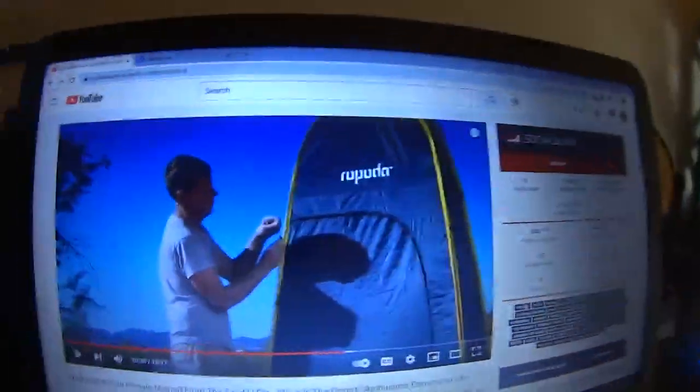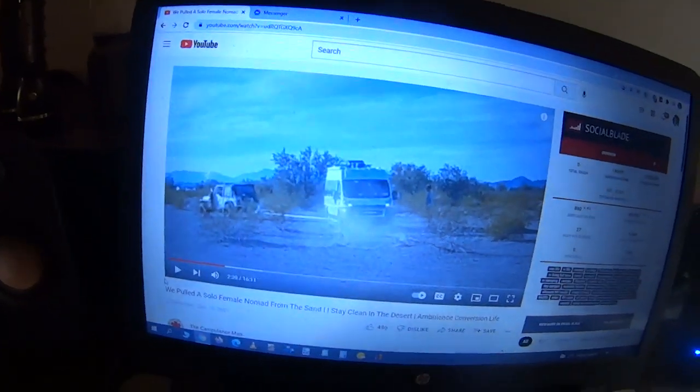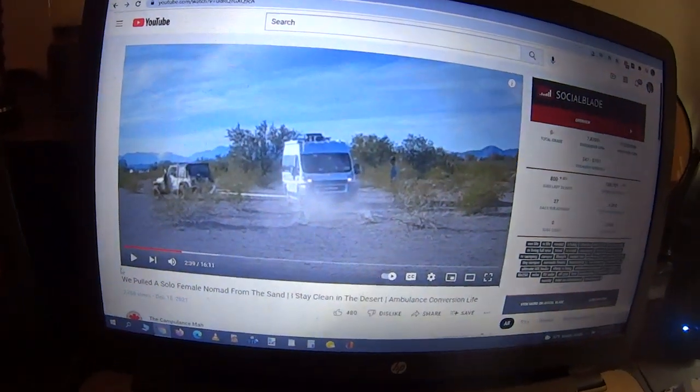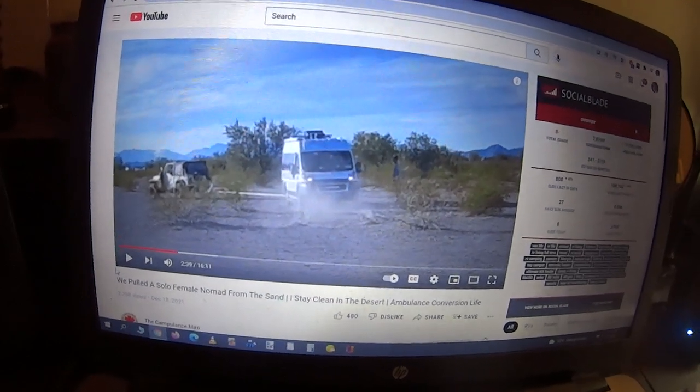So anyway, staying clean in the desert with your little portable loo there, that's pretty neat. I like that. And the shower loo, what is it, a shower loo or whatever, I don't know. Pretty nice, if the wind doesn't blow it over and blow it away. Somebody stuck in the sand, a solo female nomad there in beautiful Quartzsite where the wind doth blow and the dusty sand doth get into everything, right?